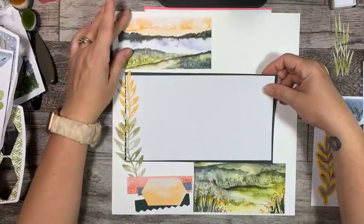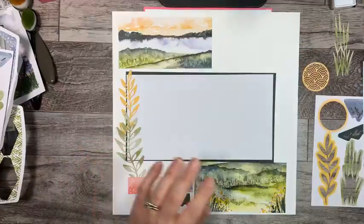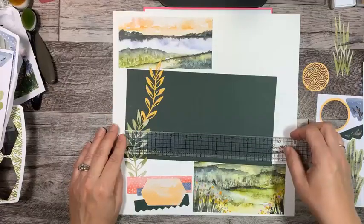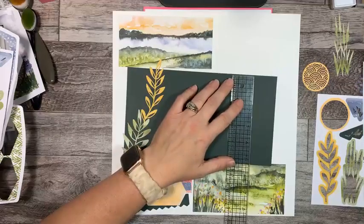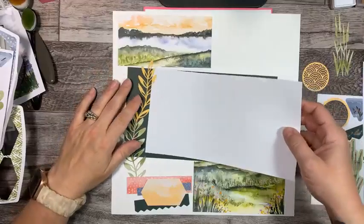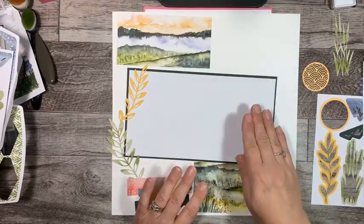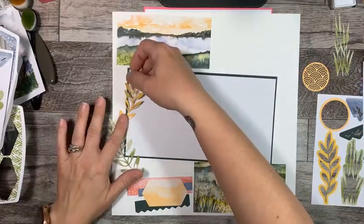So, this is just a piece of basic white 12 by 12. And then I've cut this evergreen piece. What did I cut it at? 9 3/4 by 5 1/4. And then I cut just a quarter of an inch smaller than that of just white copy paper, because I cut this out so I can do 3 photos across here, 3 by 5s. Okay, that's going to be my photo mat.